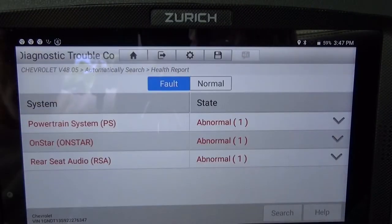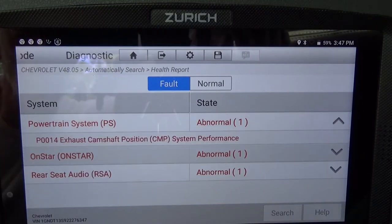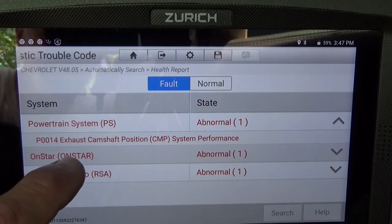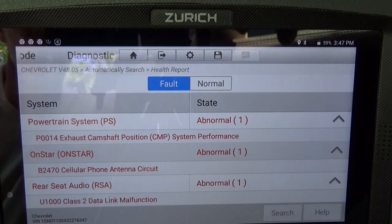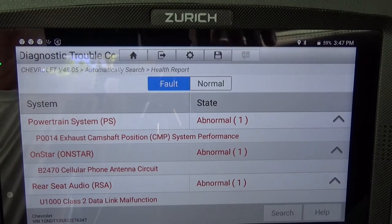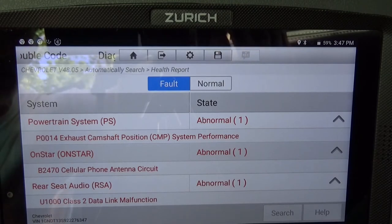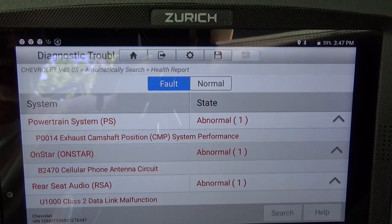Fault report. We have one code, one OnStar, one rear seat audio, one powertrain. Okay, I see powertrain system, exhaust camshaft position system performance. Uh-oh. See OnStar cellular phone antenna circuit. U1000 Class 2 data link malfunction. Well, it's probably because the rear seat audio probably doesn't exist in this thing. Okay, but those aren't one of our concerns. All of our concerns right now are just the emergency brake, which is the customer complaint. I will advise them of the exhaust cam position system performance issue.